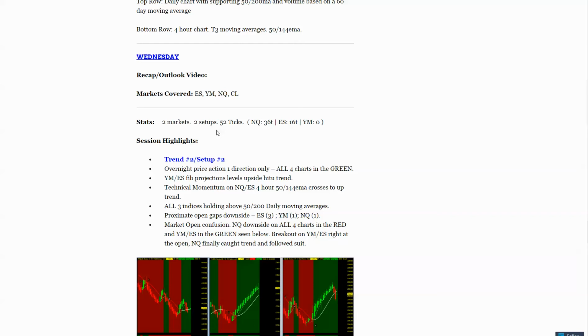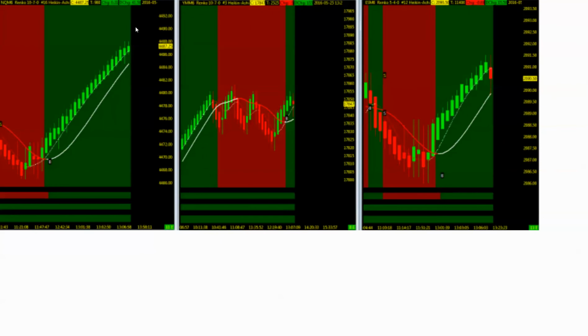And there weren't that many setups today, so being very tactful and precise, only putting 53 ticks in the bag. Ticks are ticks, and trend is trend, and it keeps you out of a lot of the chop. There was actually the trend number one in the morning session with the ES. So we'll take a look at the charts in a moment. ES and YM. The NQ was downside, but it was trend number two here after European close.